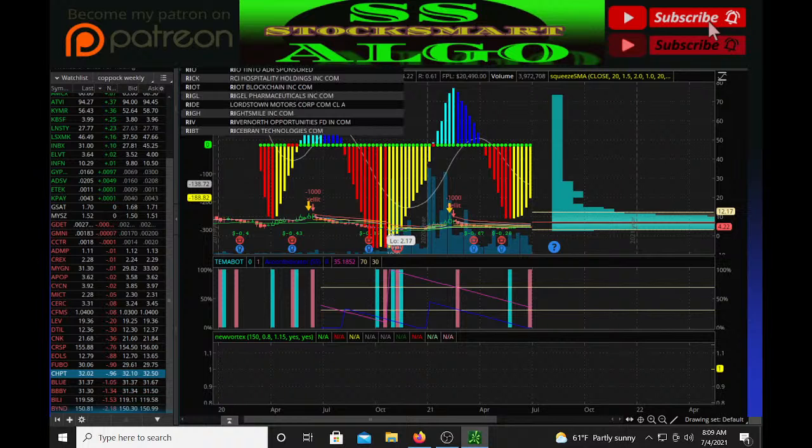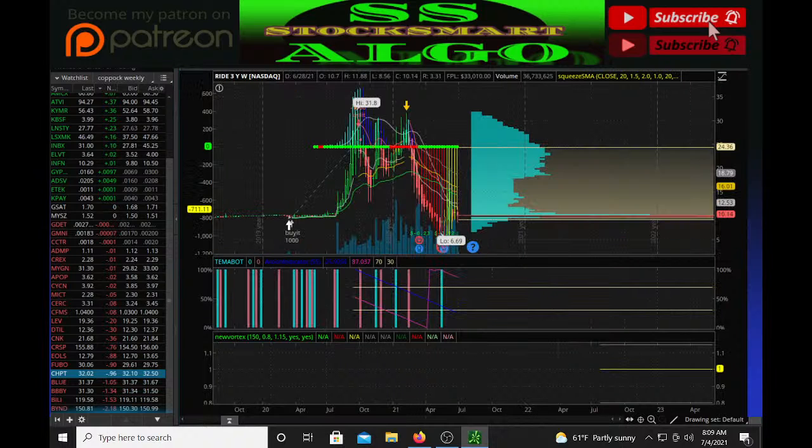Let's go check out the Lordstown. Yeah, boy did this crash. Oh my goodness. Since we know that they have, what, 30% or something short interest, we can expect all of this to be that, or, I mean, it can't be all of this. It's more likely this top half. Everything above this line here is probably short interest.